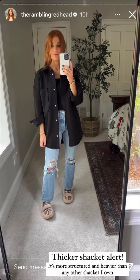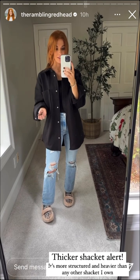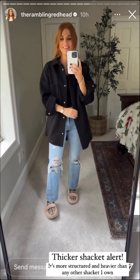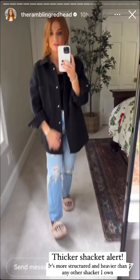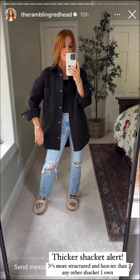If you want the shacket look, but you want it to be a little bit thicker, like a coat or a jacket, this is your shacket because it is thicker than any other ones I have. If you see any Gary hair, I'm sorry. I probably should have rolled this off with a lint roller before I showed it, but I did not do that. This is definitely a thicker shacket.